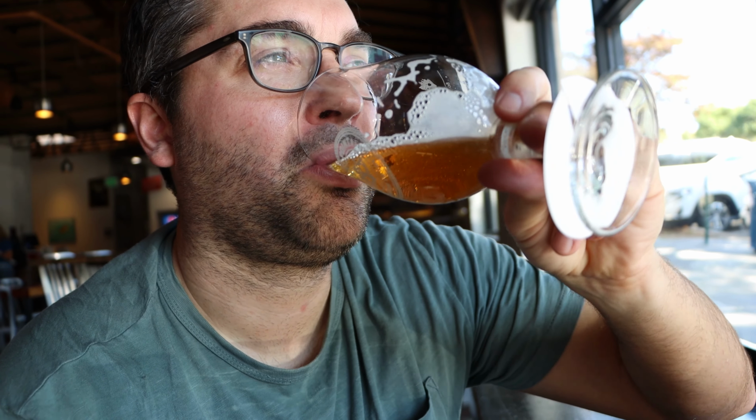This is their Kolsch. This is 1996. That's the year they opened. It's one of their first beers. That's very refreshing. I like that beer a lot. I like the glassware. Very nice glass.